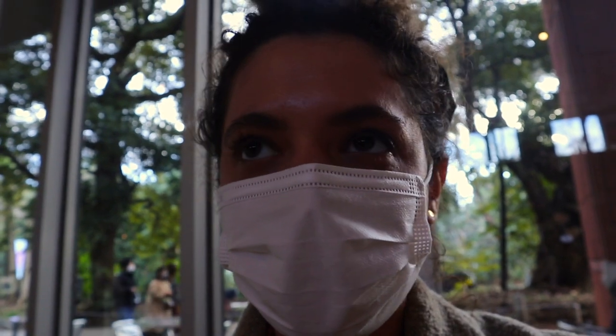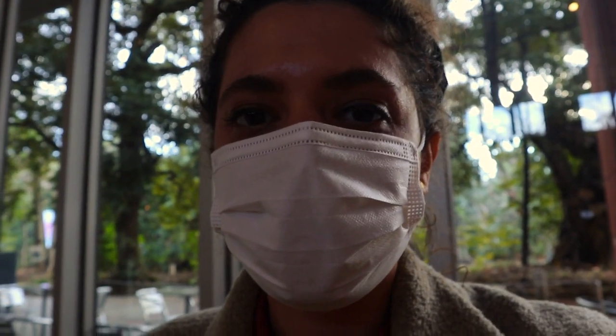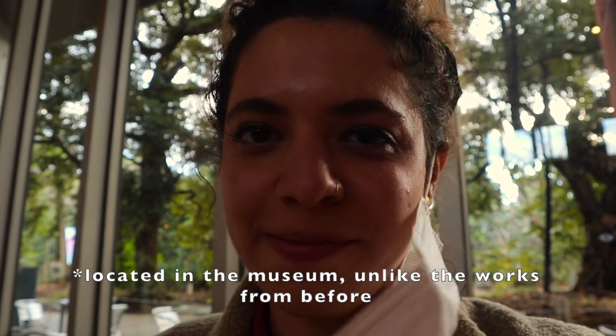I am in the Geidai Museum and we are about to see the rest of the works that are in the museum.